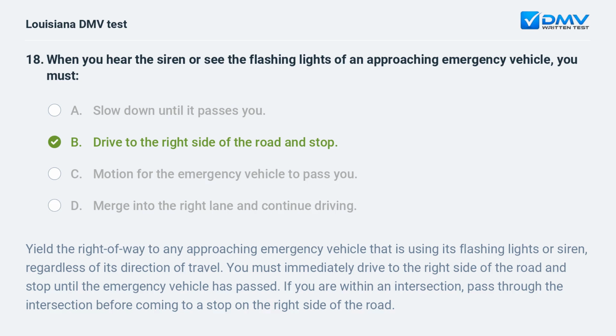B. Drive to the right side of the road and stop. Yield the right-of-way to any approaching emergency vehicle that is using its flashing lights or siren, regardless of its direction of travel. You must immediately drive to the right side of the road and stop until the emergency vehicle has passed. If you are within an intersection, pass through the intersection before coming to a stop on the right side of the road.